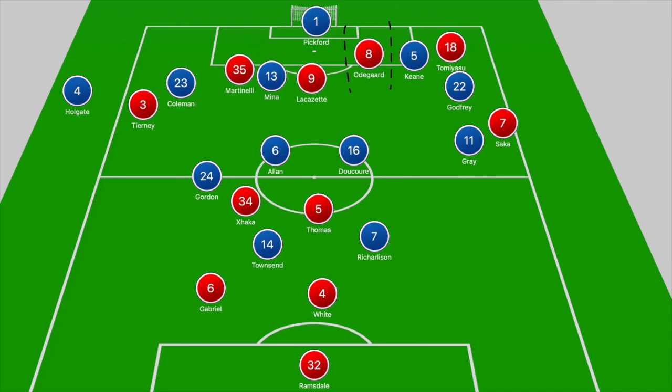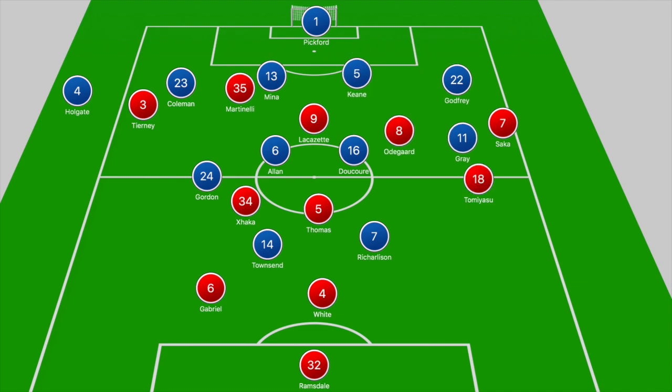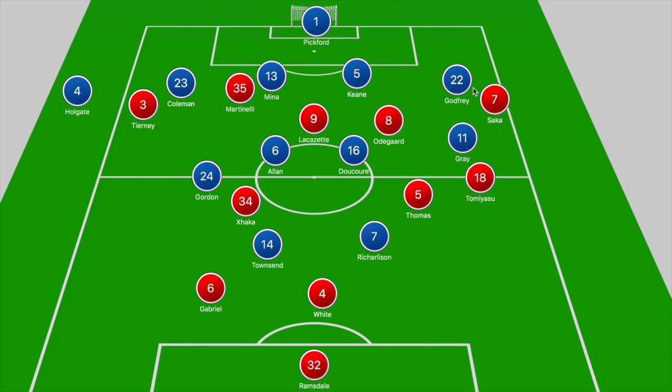In reality, the best case scenario for Arsenal is that if Tomiyasu isn't making those underlapping runs, he could hold a narrow position, and what you need from Xhaka is to hug the touchline, drag away markers, and have Odegaard consistently making those runs into the right half space to receive the ball.